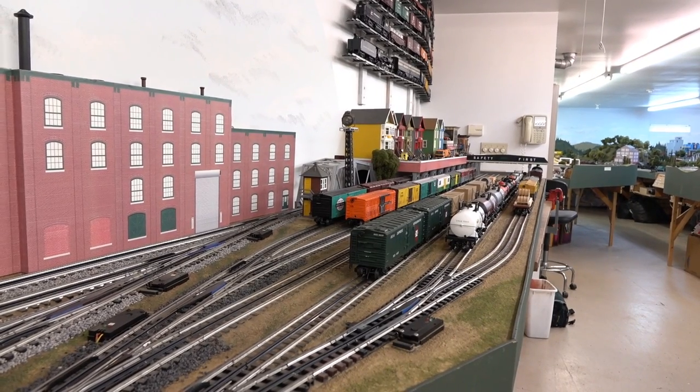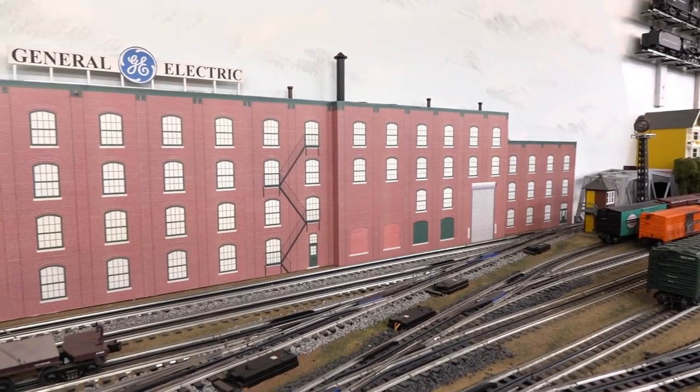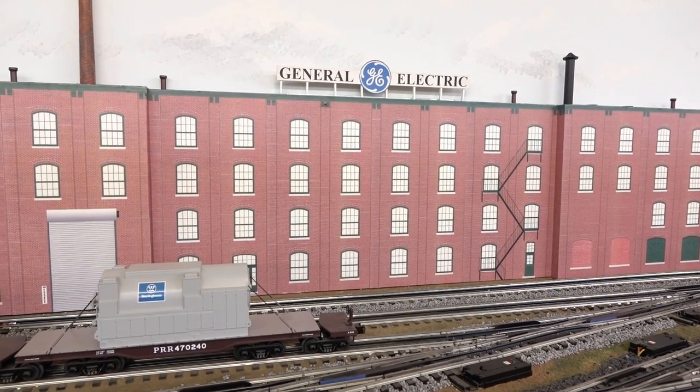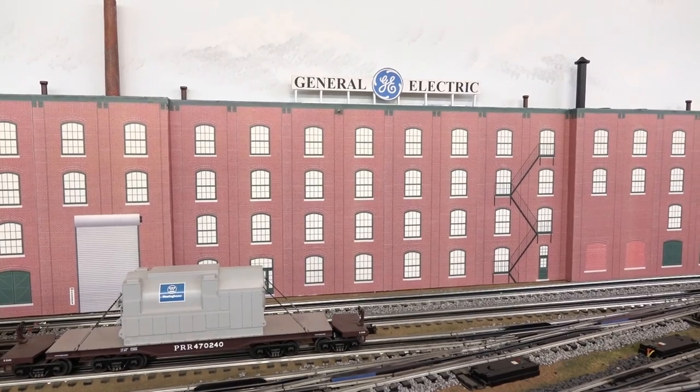And of course, this is the Pennsylvania Railroad, so most of the motive power you see on the road will be Pennsylvania power. We do lease a couple of other engines from the Bessemer and the Lehigh Valley, but we'll see those later on. And this, Bob, the old GE here, this is an Erie?